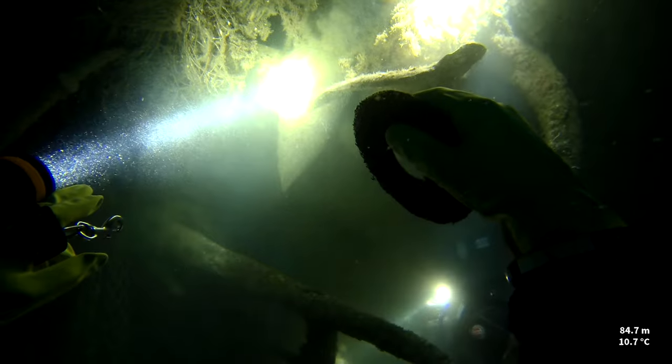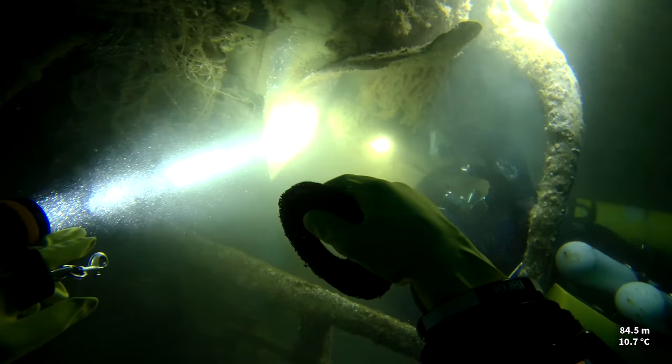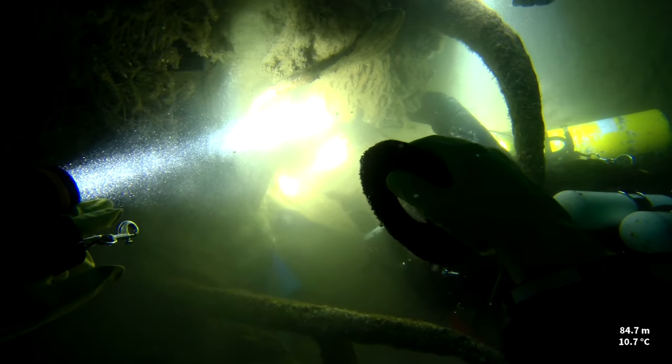We've decided that there's nothing on the two spaces that are easiest to get to. So the other diver's going to have another go underneath and see what he can do there.